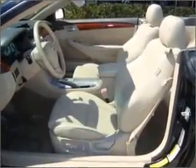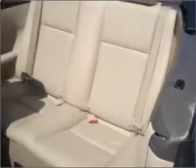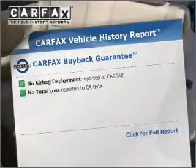Stand out from the crowd with premium wheels. The anti-lock braking system will keep you safe on the road. Carfax is offered to provide you with peace of mind.